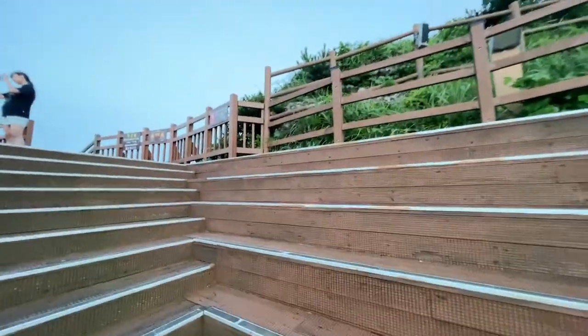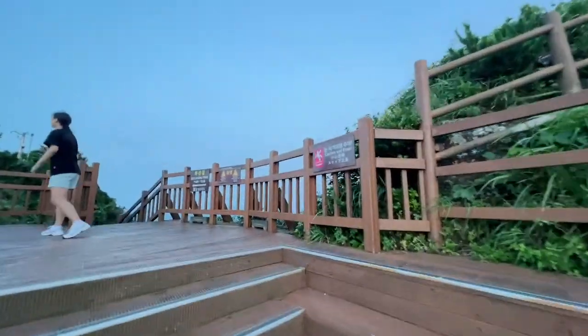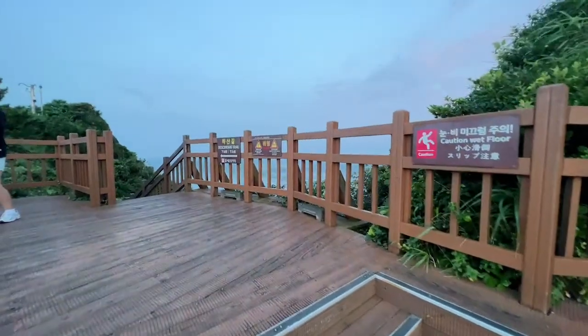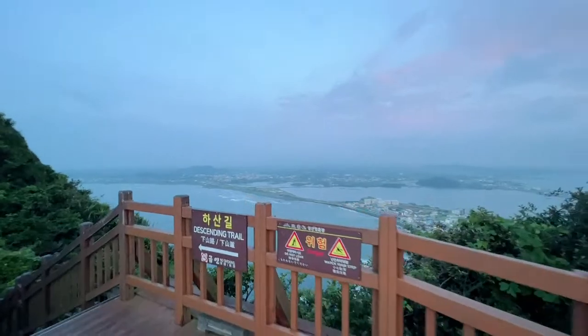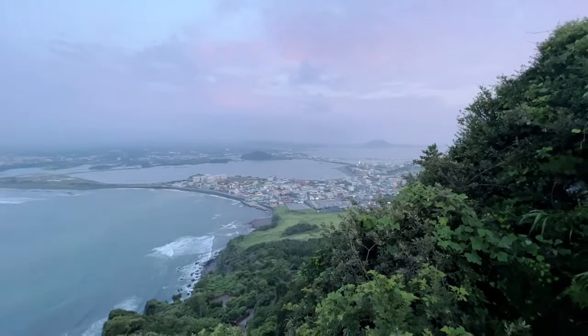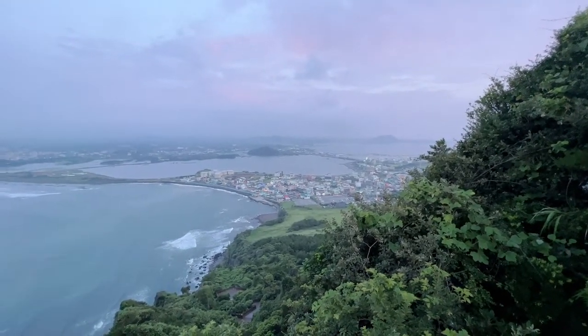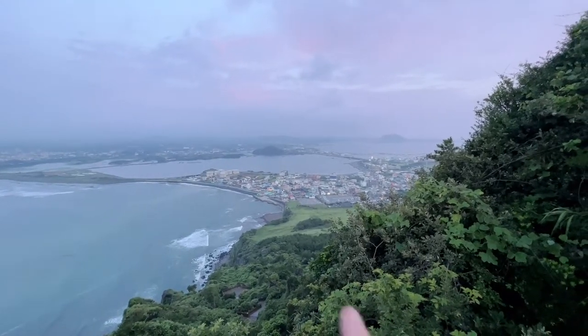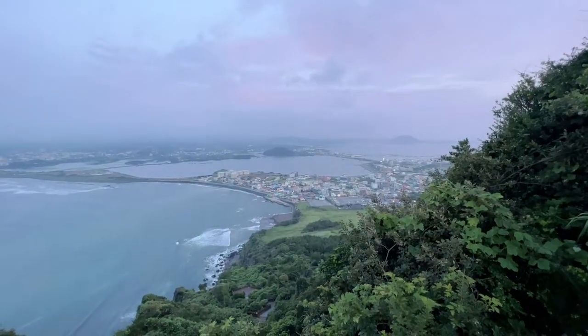I'm just going to give you a view of the back of Jeju, of the town where I've walked, where we've come up. So the city is really, really small. Here it is. Down where that car park is, that's where we've come from. And my hotel is just, I'm going to put my finger at it, just along here on the waterfront. We'll have it looking out at this cone.